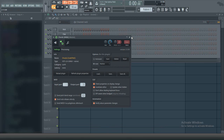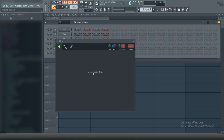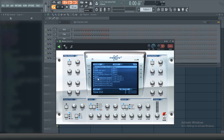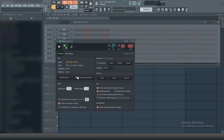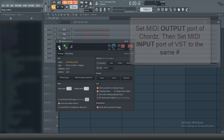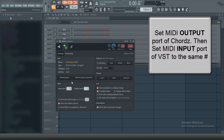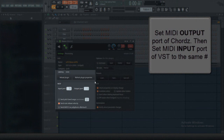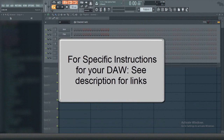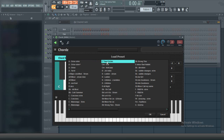All right. Next, what you do is you open up any VST of your choice, okay? And you go to its MIDI settings as well. Now, you want to set the MIDI input port of the VST to the same number as the MIDI output port of chords. So in this case, the MIDI input will be 1, since the MIDI output port of chords is 1. So you're going out of chords and into this VST. It's that simple.